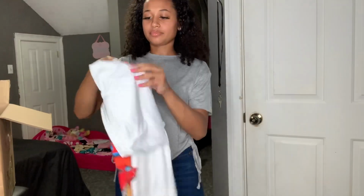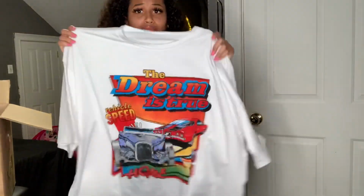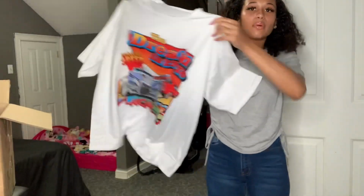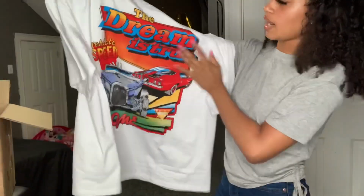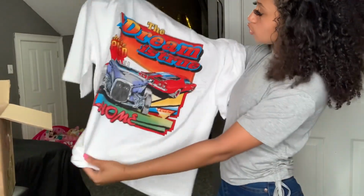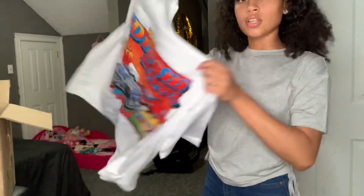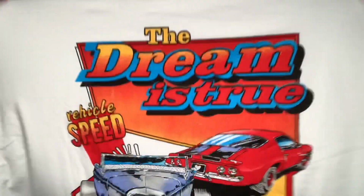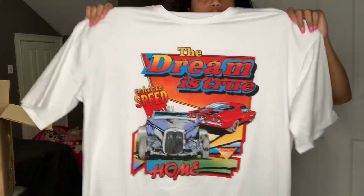Ooh, Lord. Hey! This thing is a big bowl. I feel like I'm gonna wear this to sleep. But it's this cute little graphic shirt. It got a little truck. It says the dream is true. And you got all these colors in it: red, yellow, orange, green, blue.